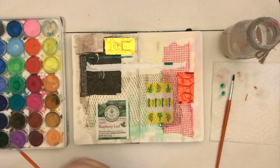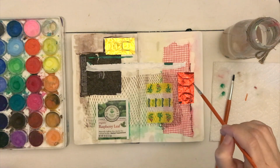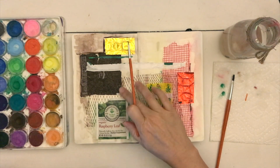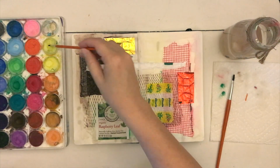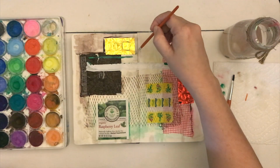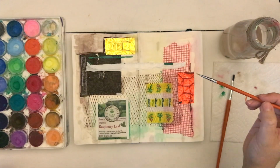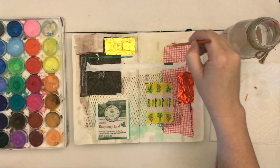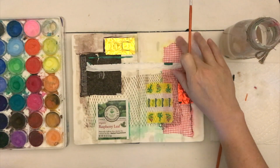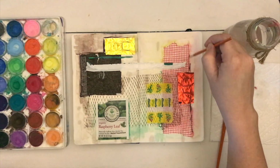If you've never worked with watercolor, it's really easy. This palette that I have came from Michael's. It's probably one of the cheaper palettes that they have, but I have found over the years that it's what I enjoy the most. It's something that my kids and I have always used, and they're kind of long lasting. I get a lot of use out of them, and I personally like them better than some of the more expensive watercolor palettes.